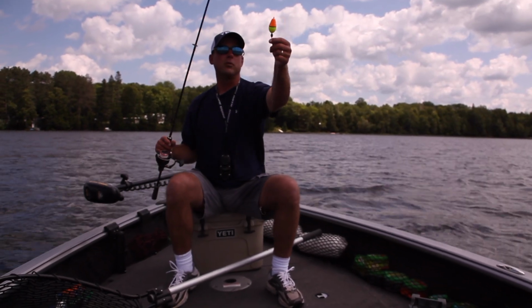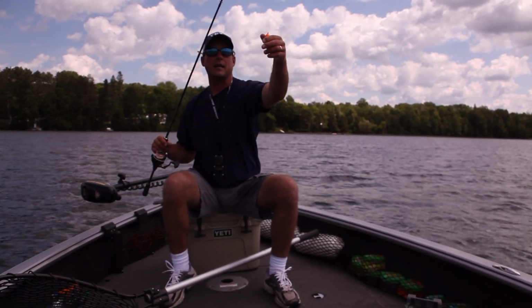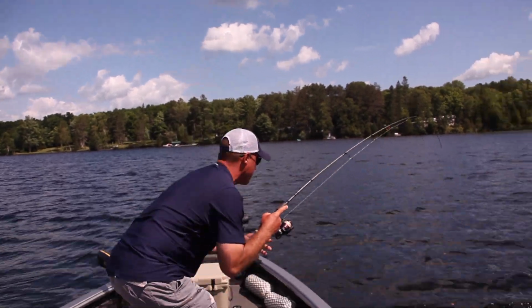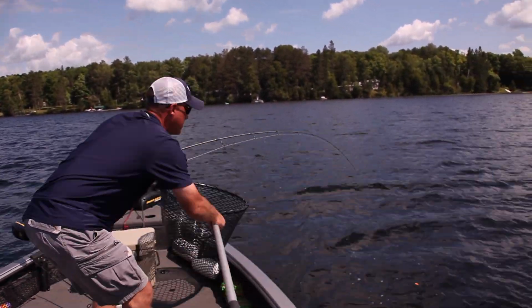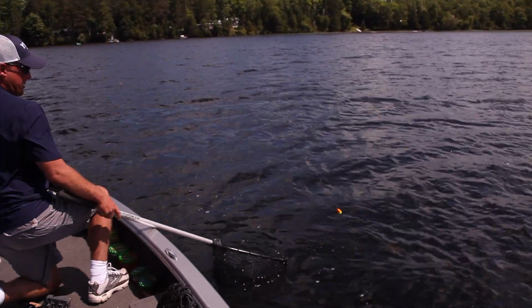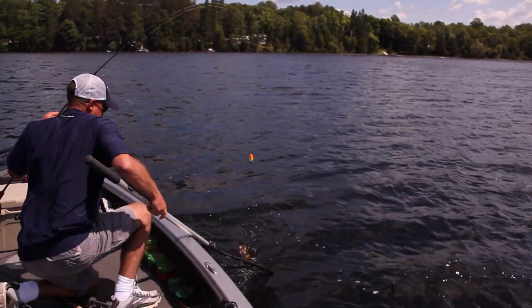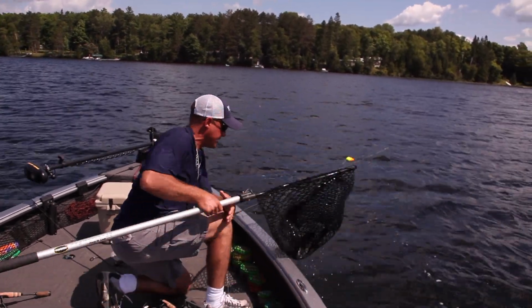I've got a barrel swivel with an egg sinker above it that kind of counterbalances my bobber, my float for me. Then I've got a length of 8-pound fluorocarbon leader attached to that little jig head. And all I'm doing is I put out 3 rods, because in Wisconsin we can use 3 rods. And what I did is I set them all at different depths.